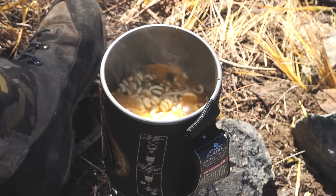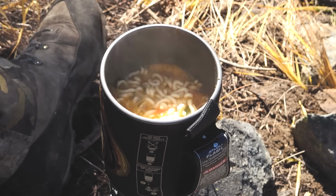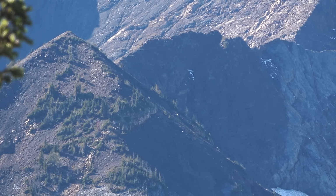The two that are up and feeding are just gorgeous, beautiful. Like whiter than white. They're whiter than the snow. Oh, yeah, that is something to see.